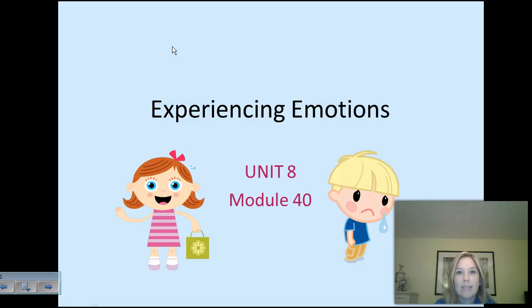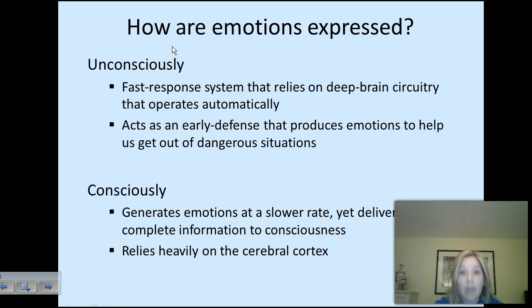All right, everyone, let's wrap up our discussion of emotion and talk about how it is possible for us to both cognitively and physically experience emotion. We're going to be looking a lot at brain structures, hormones, the biological implication of experiencing emotion. So, this is going to rely a lot on the neuroanatomy pieces that we learned about in Unit 3.